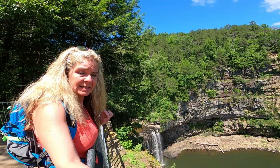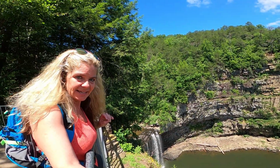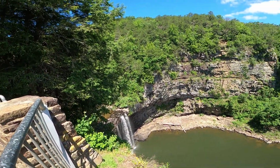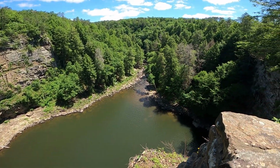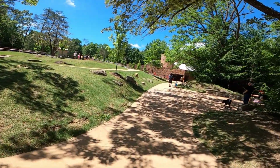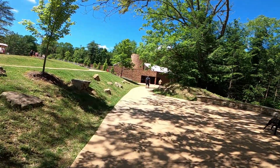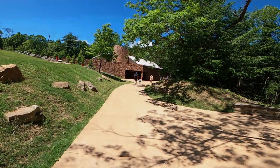Standing here at Cane Creek Falls Overlook, right below the Betty Dunn Nature Center. All of this is new. It's probably a couple of years old. Built a couple of years ago, made it ADA.